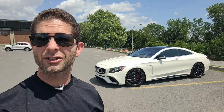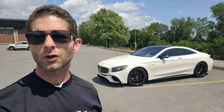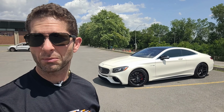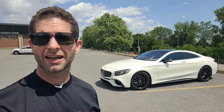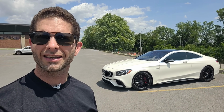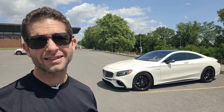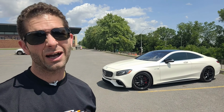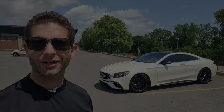But I've rented this vehicle now for about 10 days during my stay in Montreal during my quick vacation. And I want to give you guys my top 3 likes and top 3 dislikes. Of course, every single vehicle has to have a few things that might be a little bit annoying, but overall this car is absolutely amazing. I want you guys to dive in with me and take a look at the top 3 things that I loved about this car and the top 3 things that I didn't like too much, even though I'm nitpicking a little bit. So guys, as always, let's strap in and take a look.